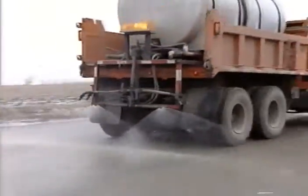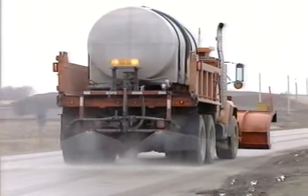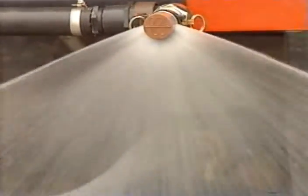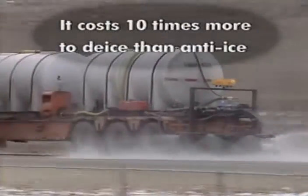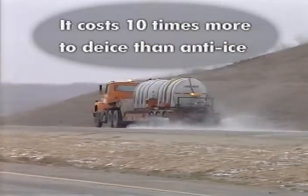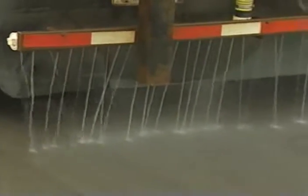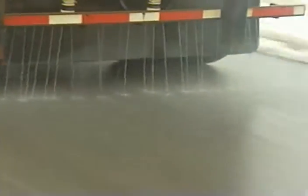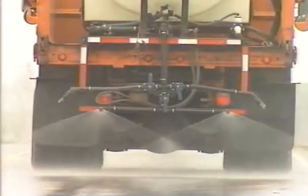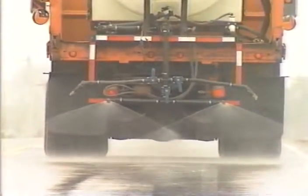With each approaching winter storm, you may want to first consider an anti-icing strategy. It can pay off handsomely through savings in material, equipment, and labor. Research has shown that it is 10 times more expensive to de-ice than it is to take anti-icing measures and keep precipitation from bonding to the road surface. Anti-icing may not be the best answer in all locations at all times. Check with your supervisor to determine if anti-icing is suitable for your area.